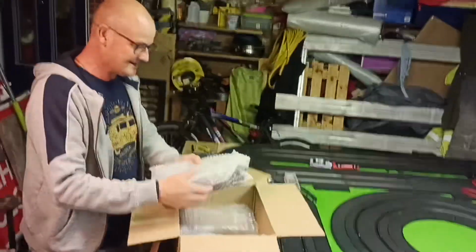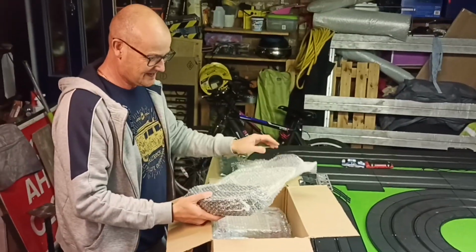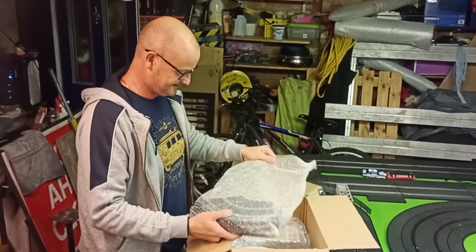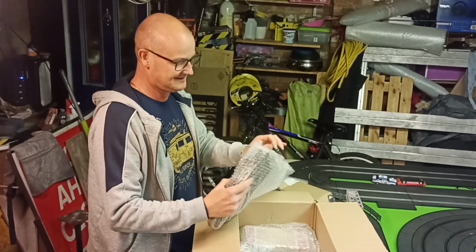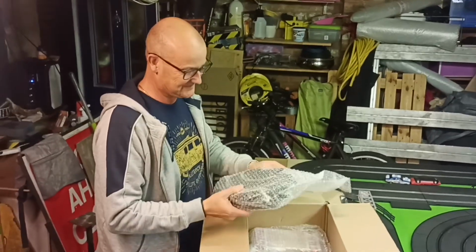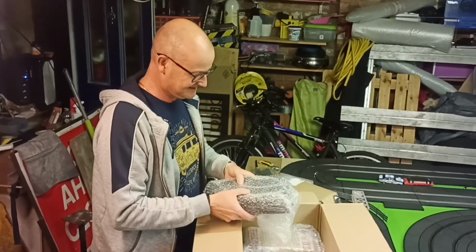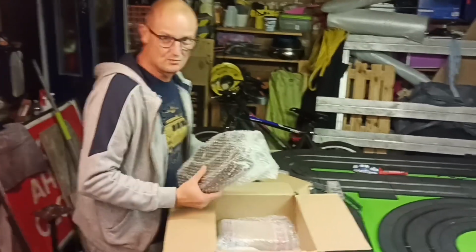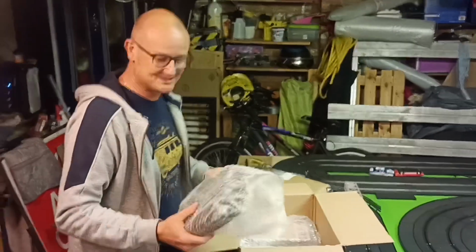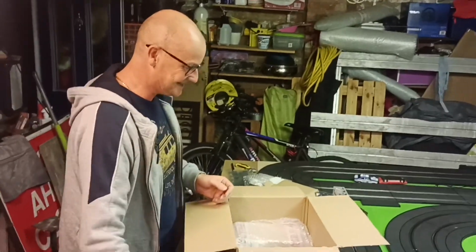That is it. Bloody hell, this is a hefty old box of tricks, isn't it? Honestly, it's looking good, actually. I've never had such nice shiny rails on my track. This has all been second hand, it's already a bit tarnished. Yeah, you got the pink stuff, right? Fantastic.